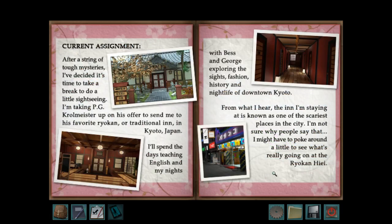After a string of tough mysteries, I've decided it's time to take a break to do a little sightseeing. I'm taking P.G. Krollmeister up on his offer to send me to his favorite ryokan, or traditional inn, in Kyoto, Japan. I'll spend the days teaching English, and my nights with Bess and George, exploring the sights, fashion, history, and nightlife of downtown Kyoto. From what I hear, the inn I'm staying at is known as one of the scariest places in the city. I'm not sure why people say that. I might have to poke around a little to see what's really going on at the ryokan Hiei.